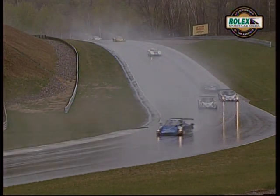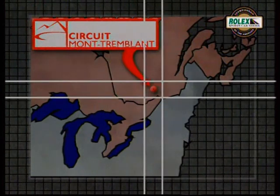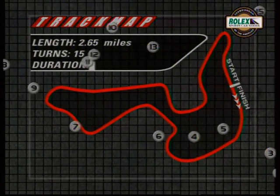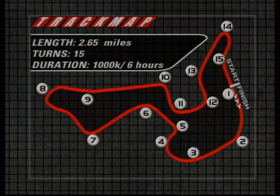Let's take a look at this very challenging Mont Tremblant circuit. Mont Tremblant is 2.65 miles of road course with some 15 turns. Turns 1 through 4 are a very fast downhill section of the racetrack, going through the S's at 4 and 5, then a swooping 5, 6, and 7, very high speed down into the south loop. As you come off turn 8, a long straightaway to 10, and then you hit the Gulch, climbing uphill to the bridge turn, and that's where things get exciting.